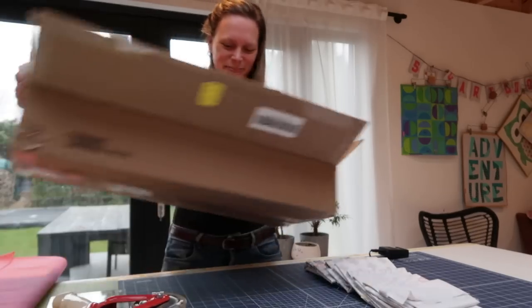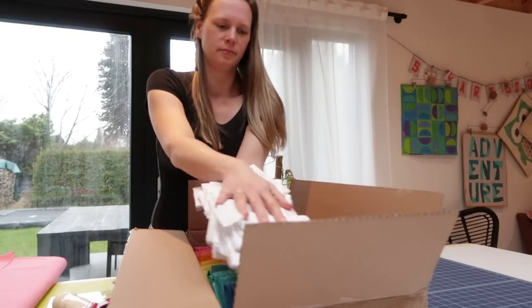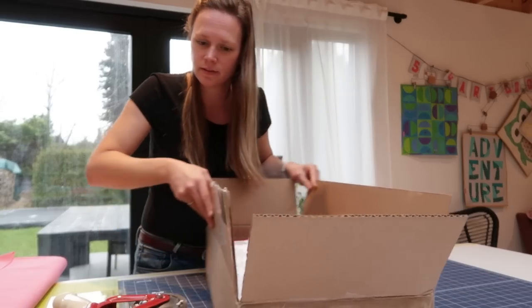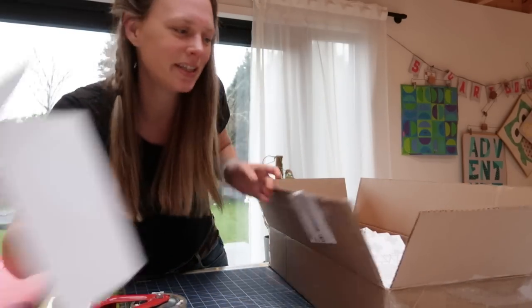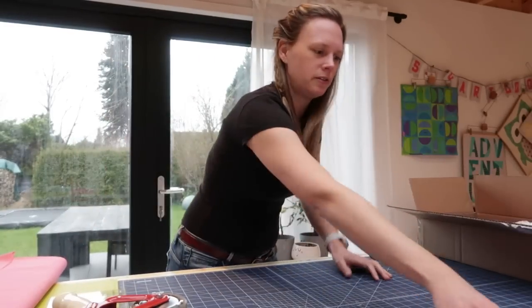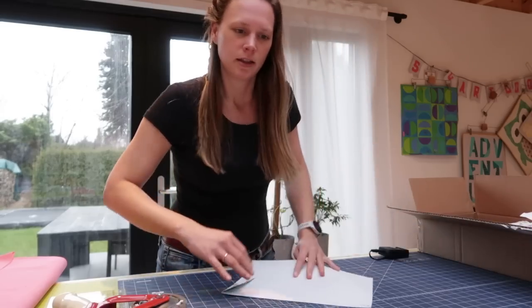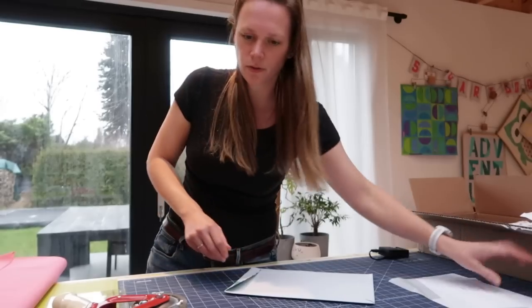This is so clever. Just put it in here. And at least I can clean my table. There we go. What else? This also goes there. This is for your order.